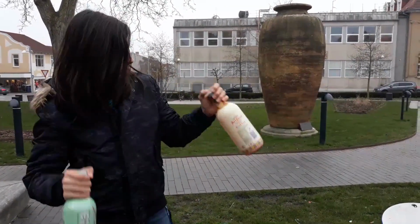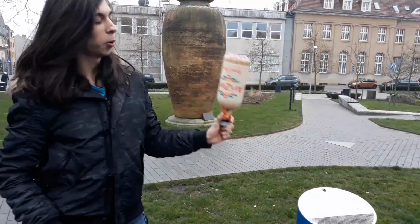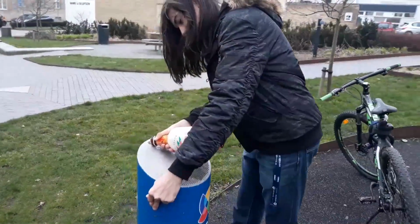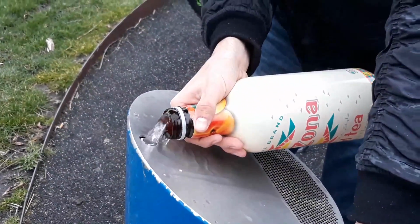Right, so this is where homeless people get their water from. This is a public fountain, and they get it because it's free and it's potable. So we're gonna do the same and get water for ourselves from this fountain. What's it coming out of, this one?